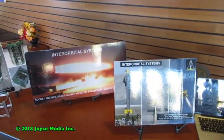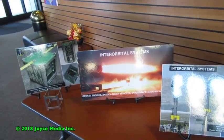Now, is Interorbital a publicly held company? It is a privately, closely held company at the moment, but it is incorporated. Does Interorbital plan to offer stock publicly? Absolutely. We have some investors, and we are in discussions with more investors right now. Of course, we're looking for some funding to push the timeline, to make it a little bit faster.